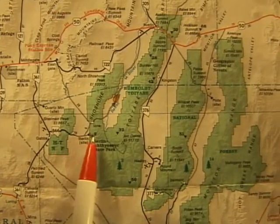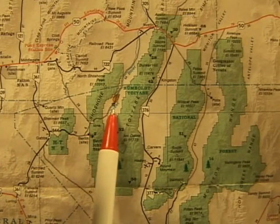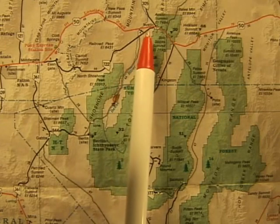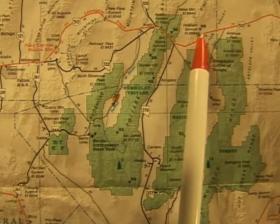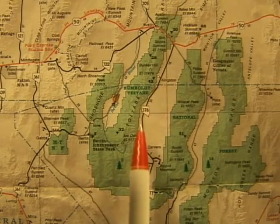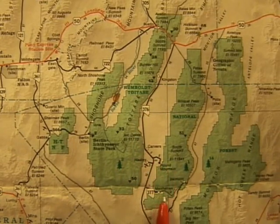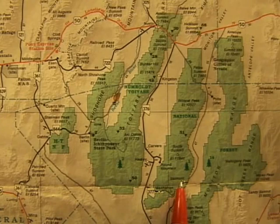Now we'll visit Ione, the O'Toole Ranch, the Yomba Shoshone Indian Reservation, Austin, Hickison Petroglyphs, Kingston, Carvers, Round Mountain, Hadley, and the ghost towns of Manhattan, Belmont, and Potts.